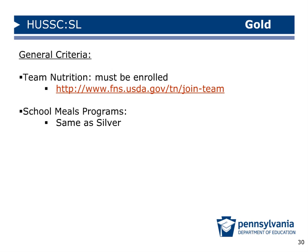The required number of Smarter Lunchrooms action items at this level is the same as Silver, so 50 Smarter Lunchroom scorecard items are required to apply at the Gold level.